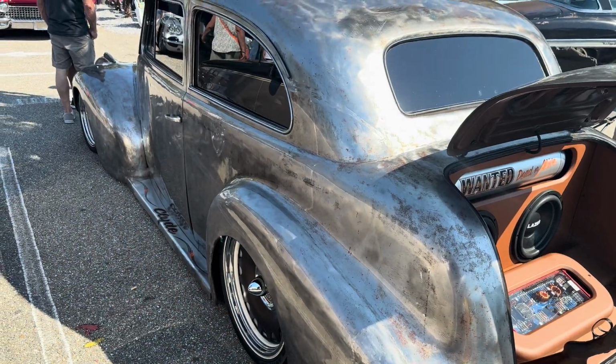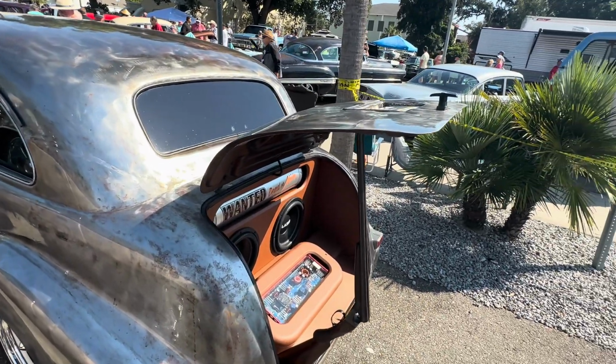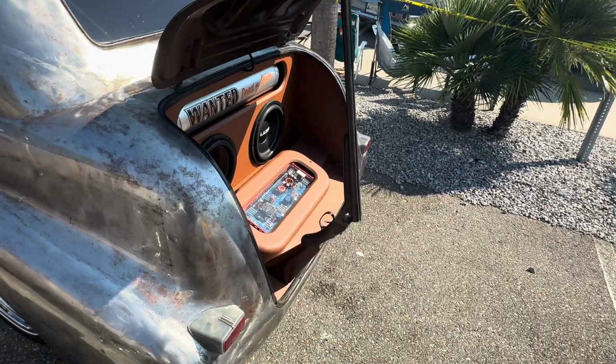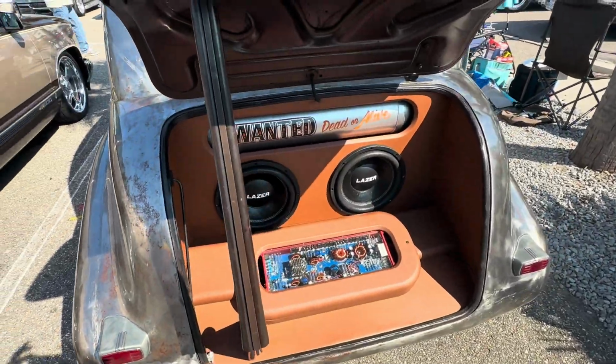Here's one that's been all sanded down and cleared. I noticed he's got his trunk lid held open with a shotgun, which is a little different. At least it is a double barrel there.